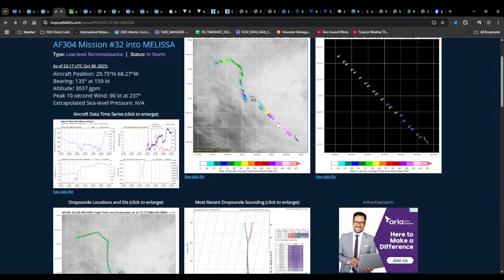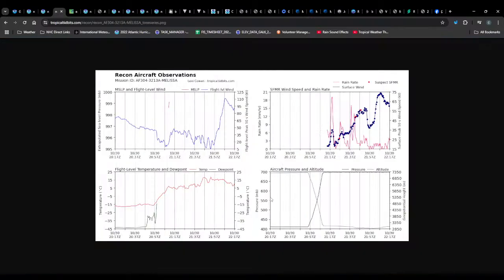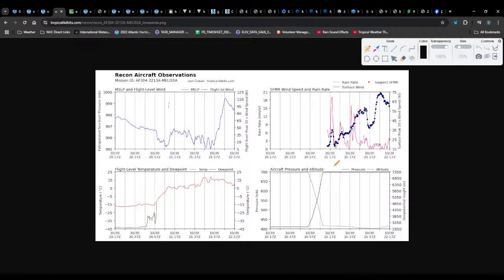But as you could see, very strong flight level winds. They ride at about the 700 millibar level. And as you could see here, their altitude is right here.